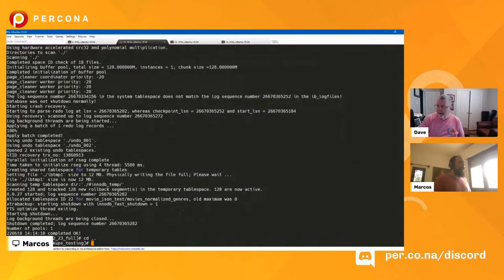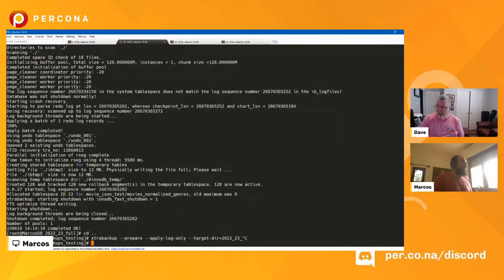I'm going to go back and do the same: apply-log-only, target-dir for the delta. And if I wanted to test this backup, I would have to run it again without the apply-log-only. What we do with this is we just apply the redo log, but not the rollbacks, so we can keep going forward and be consistent with the LSNs we have recorded. If I remove this, it's also going to apply the rollbacks, and we're not going to be able to apply more incrementals. So you don't want to do that as long as you want to apply incrementals. That's the whole thing.